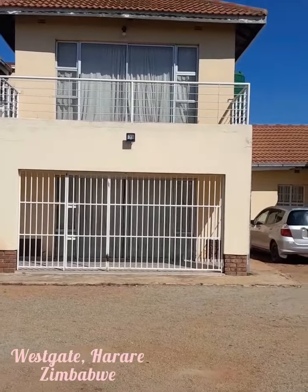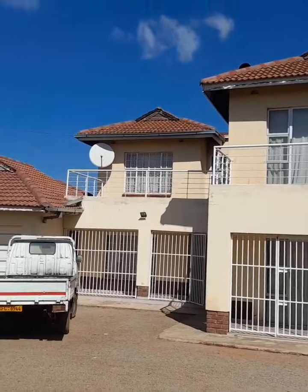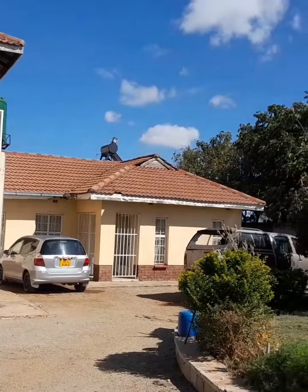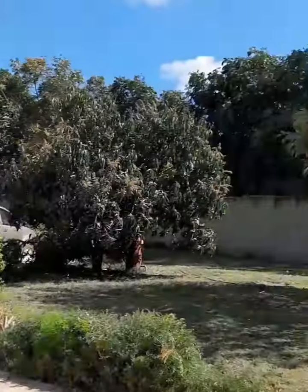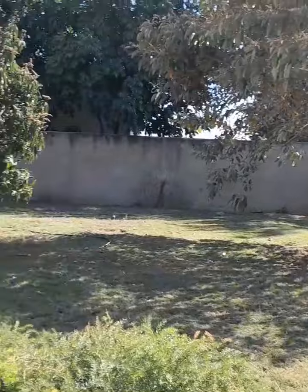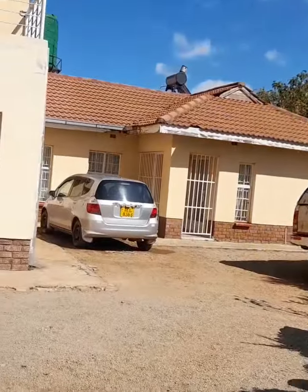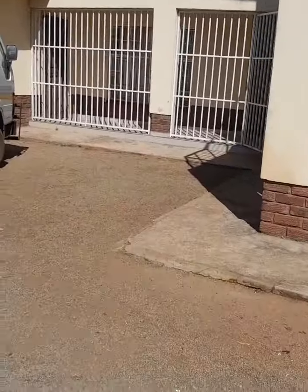Let's do it. Okay, this is the entrance of the house. Look how big this house is. Look at that. Oh, it's a mansion, eh? Okay, this is the garden. It's also beautiful. The garden is so huge. Okay, let's get into the house.